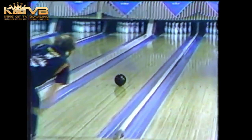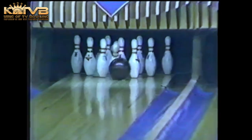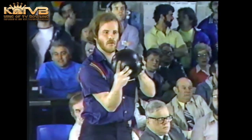Got that right. Right across the 16th board, taking the ball out. Now it's going to trip the 4 late. Not even late. Can't even classify that as a trip 4. It was just a good shot.